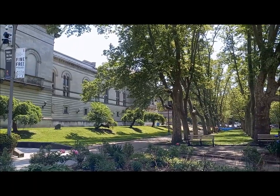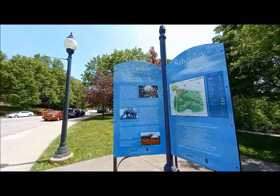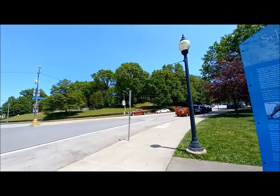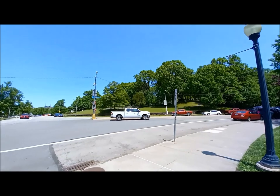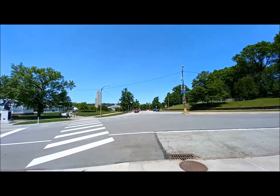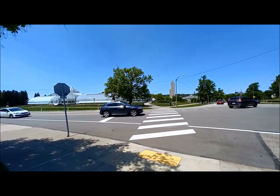So, off we go. And here we are in Schenley Park. That's right, it's been quite the journey. Turning out to be a warm one in the city today. Over there, you can see Flagstaff Hill. Down that way is Oakland. And there's the Cathedral of Learning from a different angle. And then that, right there, Phipps Conservatory.